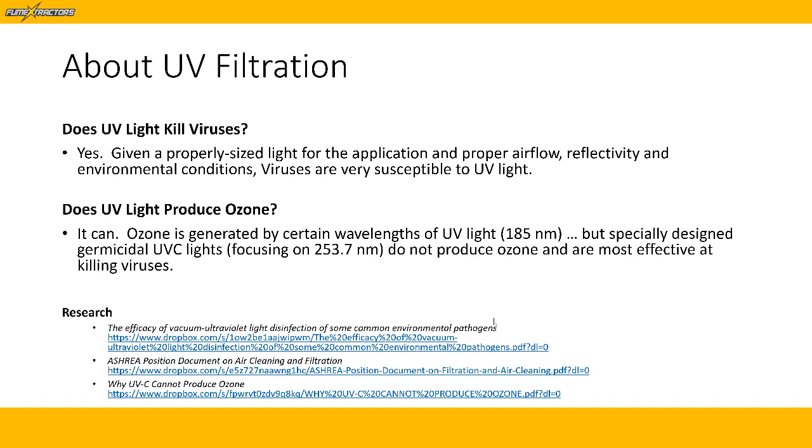There's also questions about UV filtration and UV lights and viruses. There's a large spectrum of UV lights, and it's very important to identify the proper UV light wavelength that is best at killing viruses. Not all contaminants are affected heavily by UV lights. However, the UV germicidal lights are very, very good with viruses. It's proven to be extremely effective, and it requires minimal residency time, which is the amount of time the airflow moves past the light. As long as the light is a germicidal UVC light focusing on 253.7 nanometer wavelength, then the effectiveness on viruses is very, very strong.